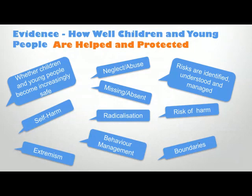If you want to take a little screenshot of this, it's just the basic areas: whether children and young people are becoming increasingly safe, and whether risks are identified, understood and managed seem to be quite big ones, because they want to know that that is something that you've really got a good handle on. There's no point in managers or staff not being able to explain those things to inspectors when they come. They really want to know that you know everything that's going on, and they're going to track your cases through, so they're going to have a look at everything that's going on in that respect.